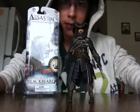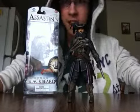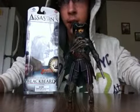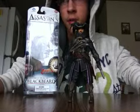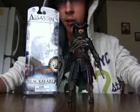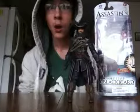Spoiler alert if you haven't played Assassin's Creed, if you haven't played Black Flag, but when Blackbeard dies, they actually got it pretty close to the way he actually died. He actually survived. He was stabbed 20 times, shot 4. Yeah, he was shot 4 times and stabbed 20, and then he died, and then they cut off his head. Classy, them Brits.